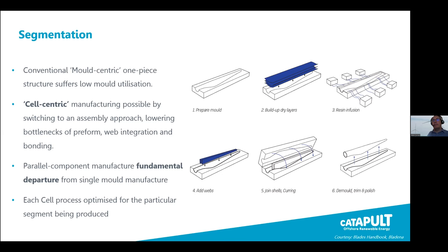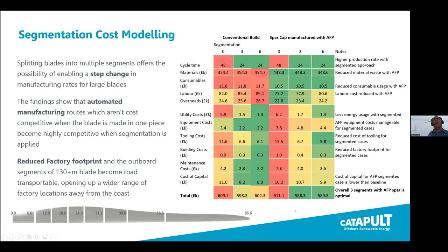And at a very top level, you can see this is a study that was done of a conventional build versus a spar cap manufactured with AFP, or automated fiber placement. And this segmentation was done over three scenarios, over a full blade, which is the zero case you can see on the top left in two columns for the two cases, and looking at segmenting the blade into both three and six segments. And we did a cost study and overall we found that three segments showed optimum cost reduction with an automated fiber placement approach to spar manufacture.